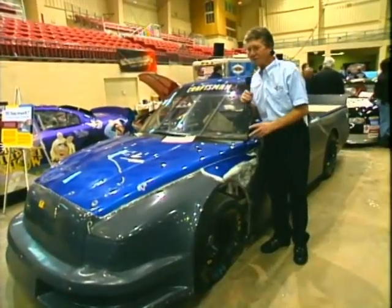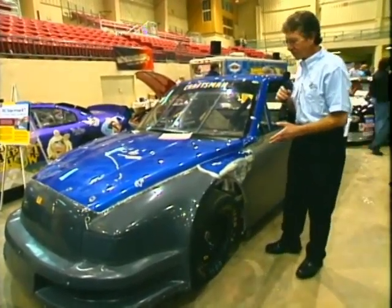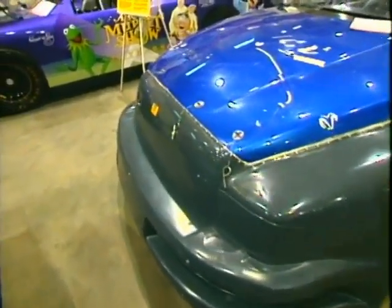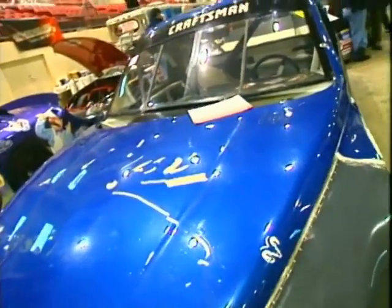This 2005 Dodge race truck, last raced by Tim Fedewa. As you can see, it's an intermediate track vehicle. That means it's built for a lot of downforce. And if you wanted to spend just a little bit of time, a little bit of money, this thing could be race ready in a matter of weeks, whether it be club racing or it could even go back to a NASCAR track.